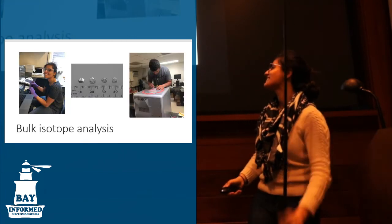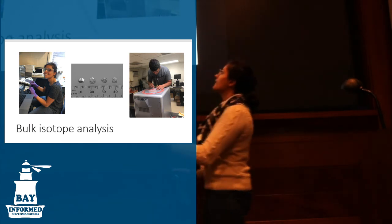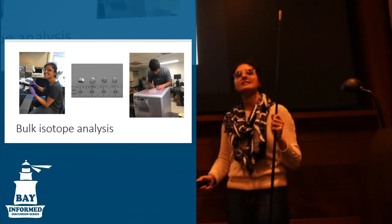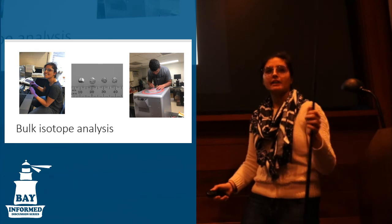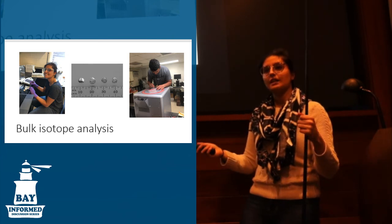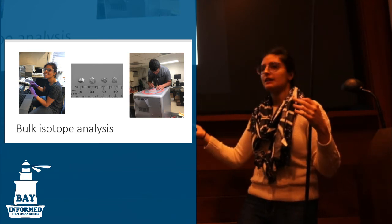Then for bulk isotope analysis, you take some of that mussel and put it into a tiny tin capsule, and then you put that tin capsule full of powdered mussel into something called an elemental analyzer. What that does is it basically drops your sample into a furnace where it heats it up at a very high heat, and it turns all of the carbon in your sample into CO2 and all of the nitrogen in your sample into nitrogen gas, which then the elemental analyzer can read those ratios of the heavier to the lighter isotopes in.